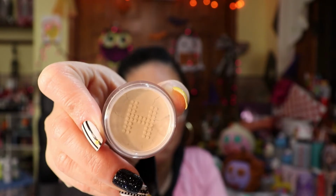And then I also got the Veil Hourglass Translucent Setting Powder. I'm not sure if I have this. I want to say I do have it, and then I want to say I don't. I can't remember. But that's the Hourglass Translucent Powder. Is it sealed? Yes, it's sealed. That's what it looks like. And that's everything. That Hourglass got the little H in there. Just noticed that. And that's everything that came in my Sephora haul.